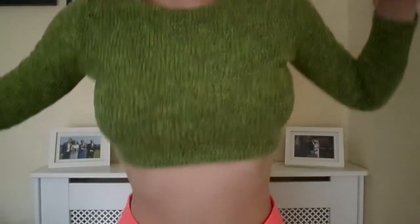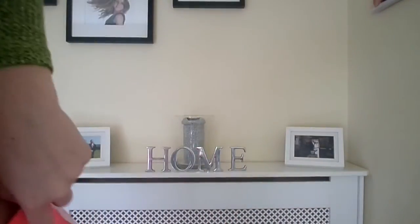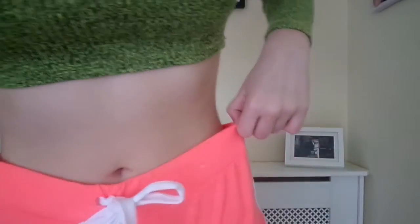So I'm just wearing the brightest shorts, and they're probably brighter than my future. I don't know if you can see that. Yeah, they're probably brighter than anyone's future. But let's get it going.